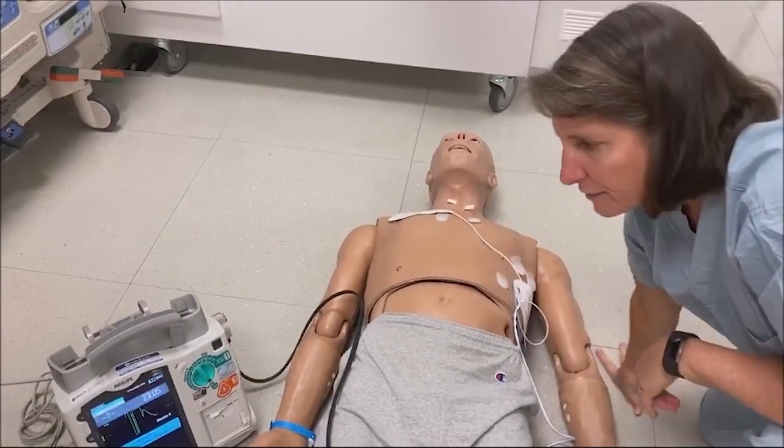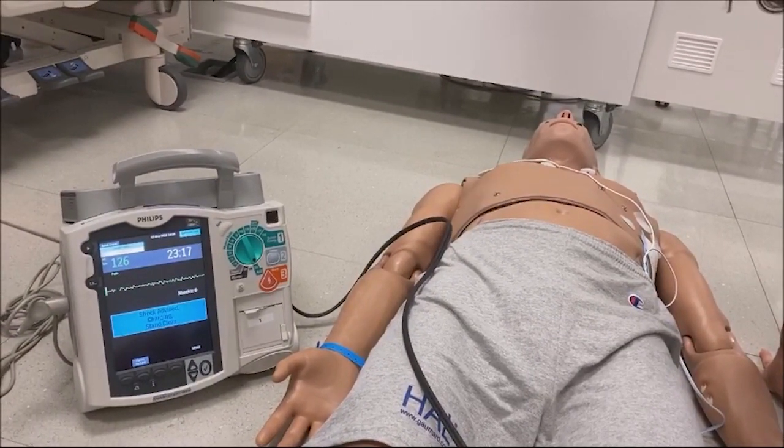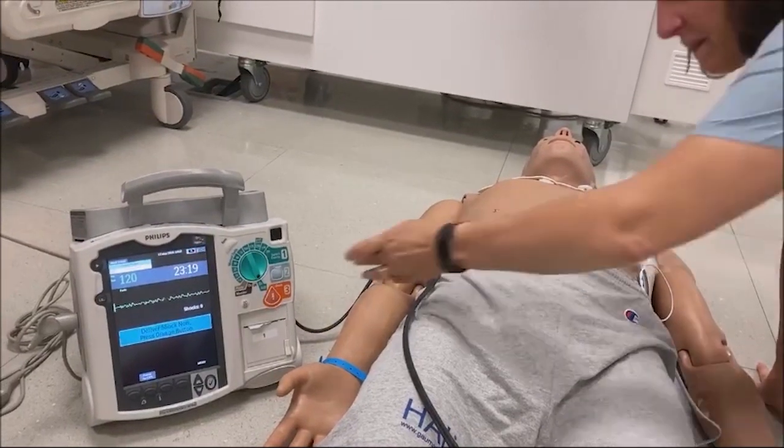Analyzing heart rhythm. Shock advised. Stay clear of patient. Deliver shock now.